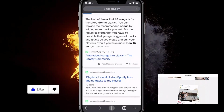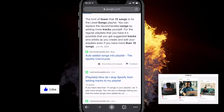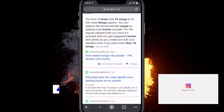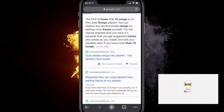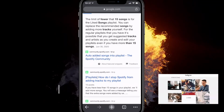The limit of fewer than 15 songs is for the Liked Songs playlist. You can replace the recommended songs by adding more tracks yourself. For the regular playlist that you have, it's possible that you get suggested tracks and artists as you create and edit your playlist, even if you have more than 15 songs.